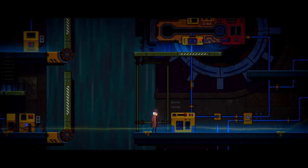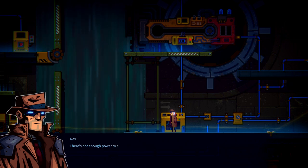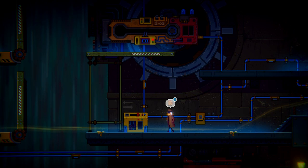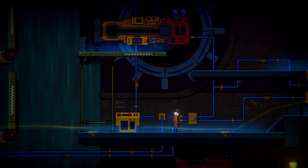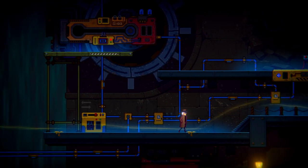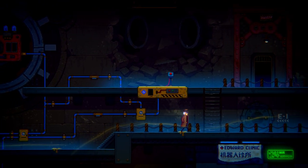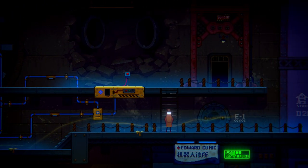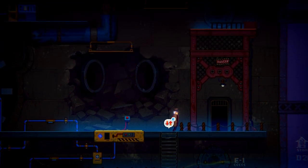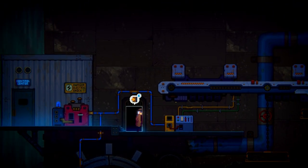Okay. So that means we might be able to fiddle about with this. There's not enough power to start up this equipment. Okay, so we need... yeah, I need to get some gloves. Can we see any gloves anywhere? Oh, I can go up though. Okay, let's look through this doorway. Let's see what's in here. Oh, okay, that's going way up here.